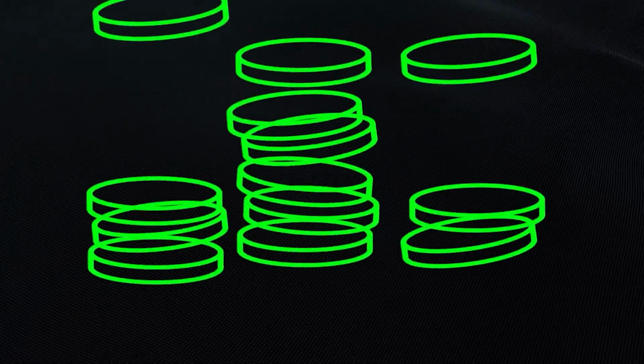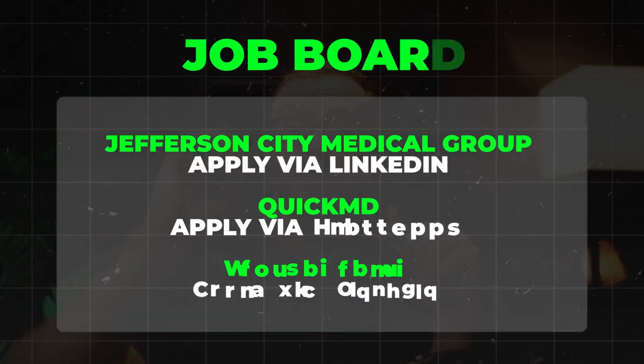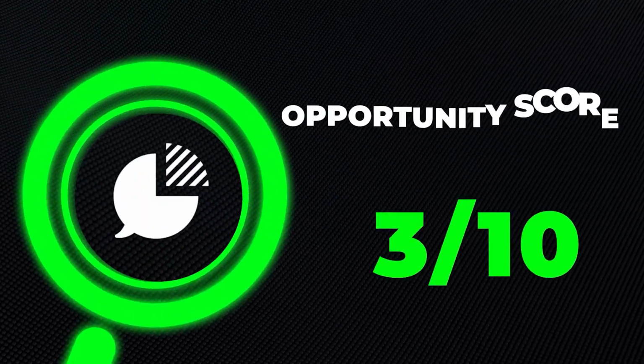Next is going to be an order entry specialist. And this is somebody who is going to be inputting accurate customer information into a database. So pretty simple one. You make about $38,000 to $52,000 a year. Don't need a college degree or previous experience. Very easy to get into. Here's some opportunities. I'll put them up on the screen. You can pause the video and check them out if you'd like. I'm going to go ahead and give this one a 7 out of 10 opportunity score.